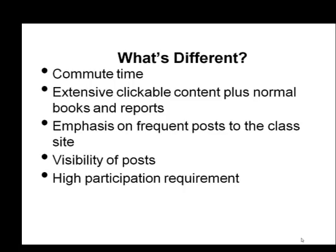The posts are just about all of them visible, so your formal as well as your informal posts are all up there for people to see. I think you could argue that that's exactly the way it is in terms of a regular course because people hear what you have to say.